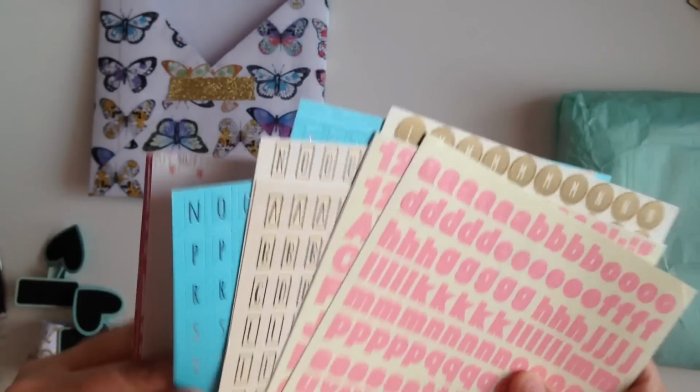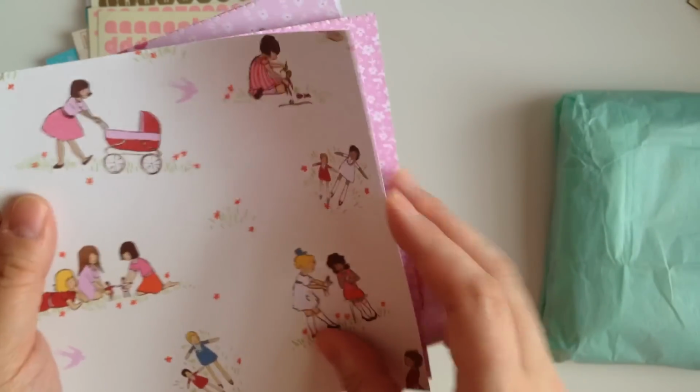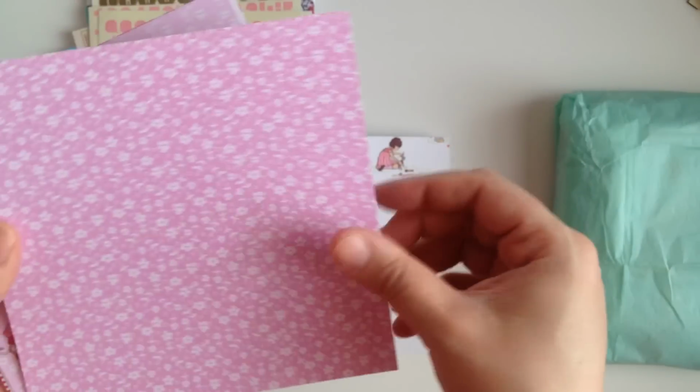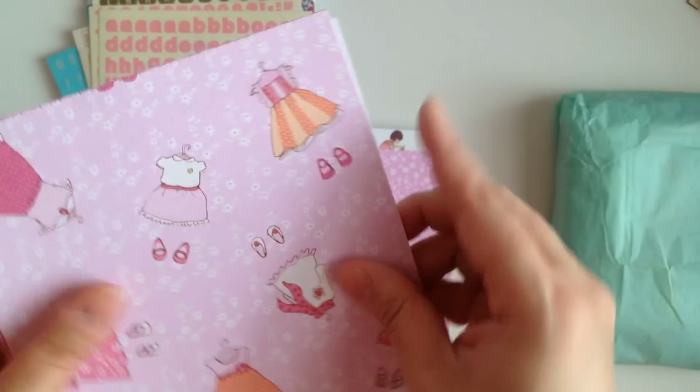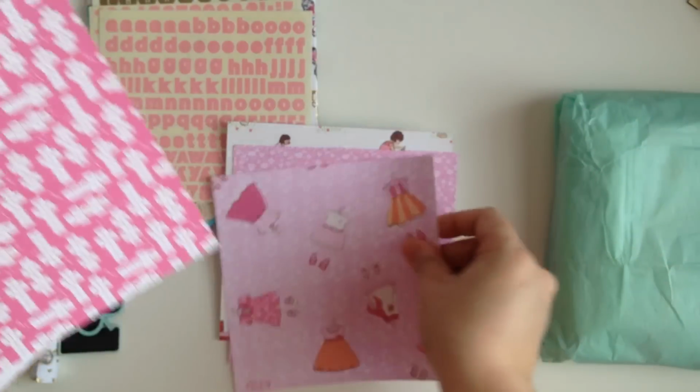And we got this blue, which is beautiful. And then she sent me some 6x6 papers, which I don't have. So cute. There's this one. This one. Look at the little dresses. How cute is this?